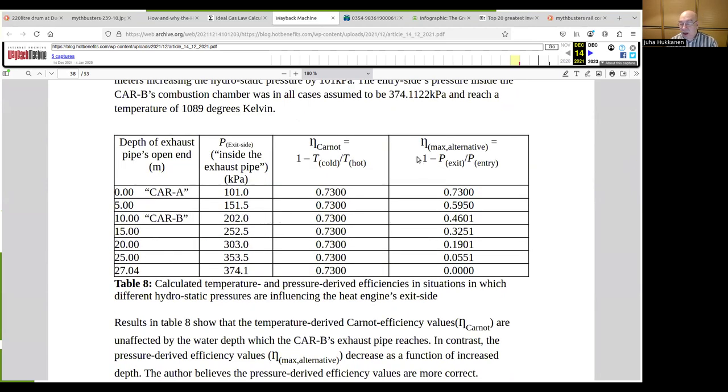So using my equation with the pressures replacing the temperatures, we can see that the maximum efficiency when pushing the exhaust gases 10 meters into water would be 46%, while the Carnot is always promising the 73% maximum efficiency for this car. And when you pressed this to 27 meters deep, you would no longer have any kind of motive power left for the floating thing's movement.